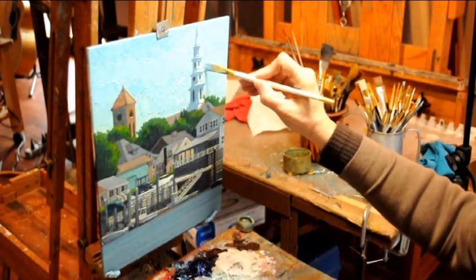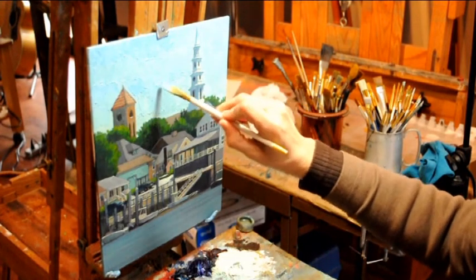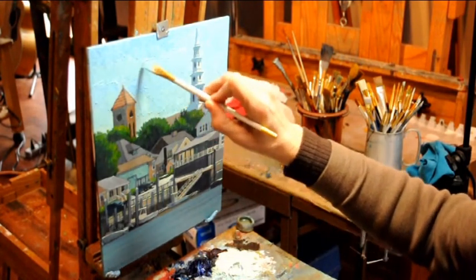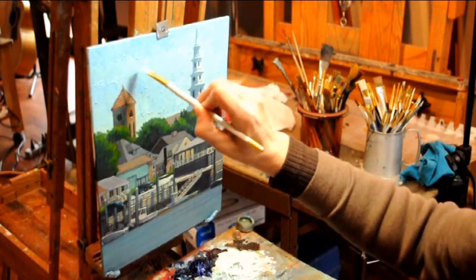The texture, I mean, is good, but a little too much for sky. I want to keep the texture for atmosphere, but I want to just smooth out some of these strokes without losing the color. So I'm not going to do any blending. I'm just going to go in there and smooth some of these strokes out.